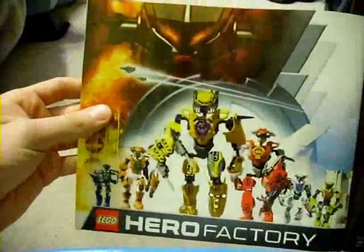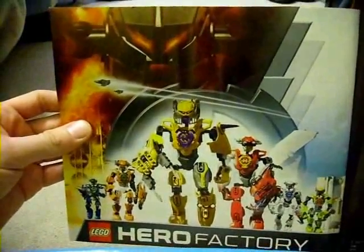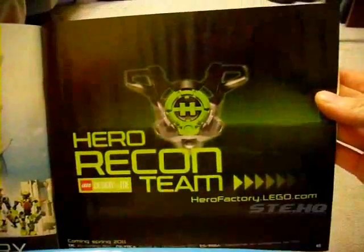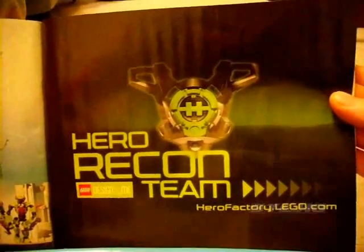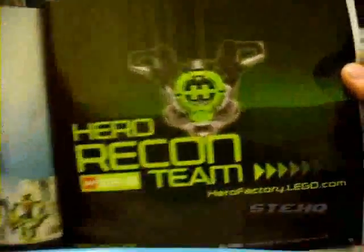Let's see, what else? Oh, wow, I like that. That would make an awesome poster. Something else called Hero Recon Team. And you can find out more about it at legoherofactory.lego.com. Or, you know, herofactory.lego.com.